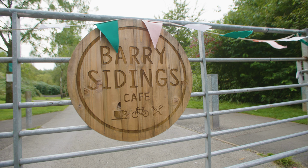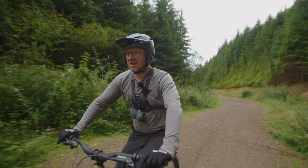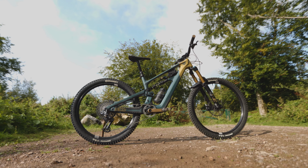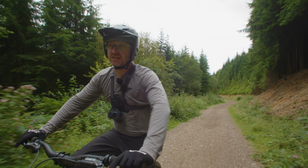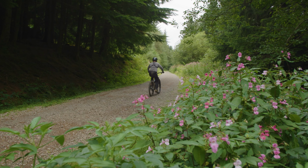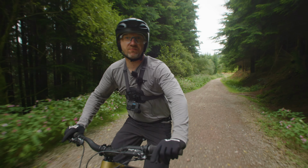So we've made it. This is the last spot of the day. And I've been thinking about YT's claim that this is the best enduro bike they've made. And you know what? Sorry, not sorry. Even without going into the minutiae of geometry and kinematics, this is better than 99% of the enduro bikes I've ever ridden. Why? Because it's got a strong yet subtle motor that means I don't have to burn loads of energy getting to the fun stuff.